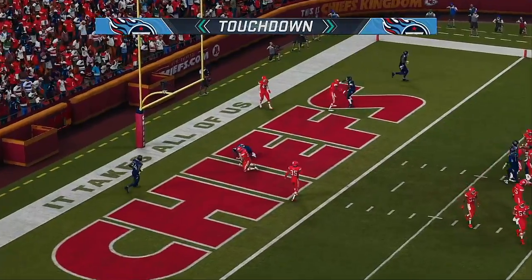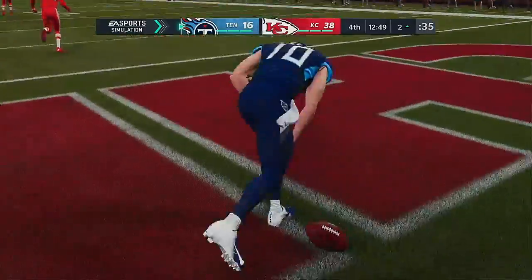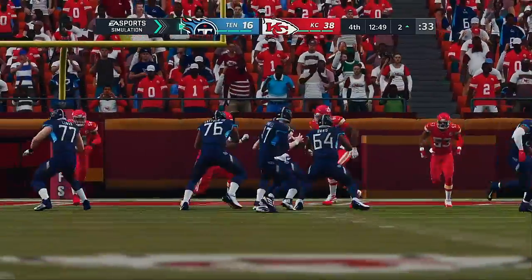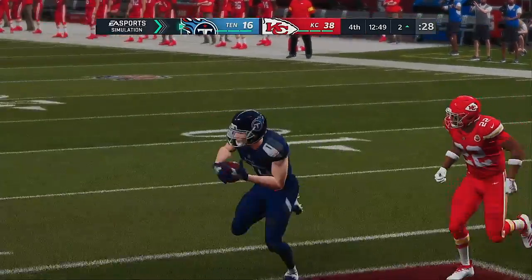Got a man, and it's taken in for a Titans touchdown. Adam Humphries there to make the grab. And the Titans are able to close the gap just a bit.